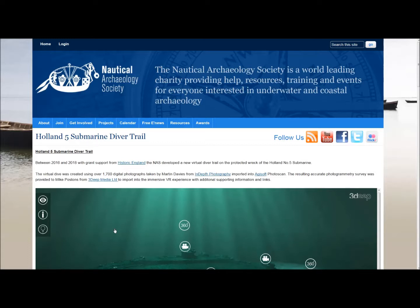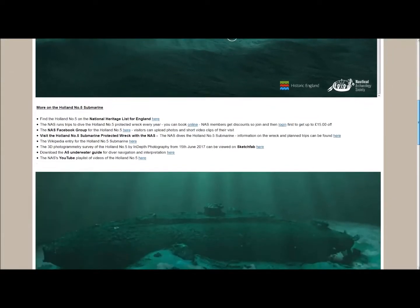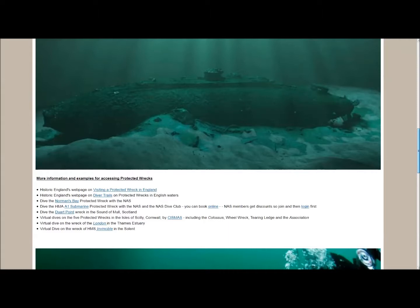So we put some information text here at the top, then there is the virtual wreck diver trail here, and then some more information below about the Holland number 5 and some information about accessing other protected wreck sites around the country, either online through your screen or by actually visiting them and diving on them physically yourself.